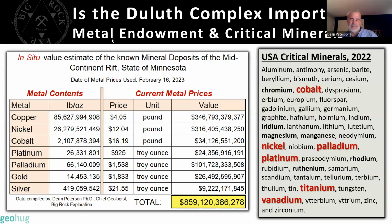But in those red areas, these are in situ values. This has nothing to do with mining or anything else. This is what you can calculate from the NI 43-101 mineral resource estimates: 85 billion pounds of copper, 26 billion pounds of nickel, and you just go on through. These are metal values here, and this value goes up over a trillion, back down, over a trillion, back down. It also has a whole bunch of metals from the USGS critical mineral list.